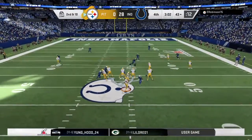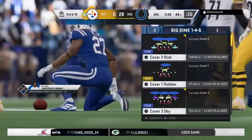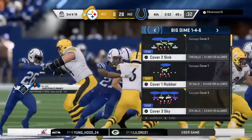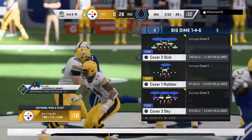Ready. 2nd and 10. And he's going to be hit and taken down. Back right around the 48-yard line. The amount of sacks that they've absorbed in this game is absolutely extraordinary. Let's just face it. This offensive line, flat out, cannot handle this pass rush. It's been demonstrated time and time again.